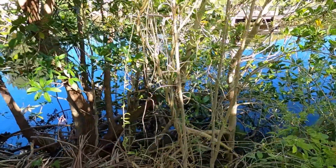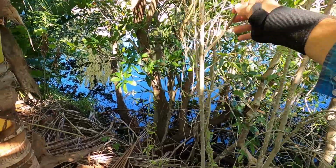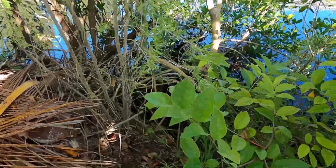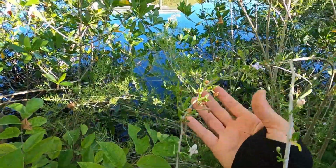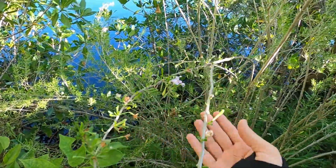This is a little native section. I can't remember what this is. I think it's called Christmas berry. It's like a native goji berry. It hasn't fruited for me yet. Got some pond apple in here that I've ignored. Here's another one of those. Oh, I hadn't noticed this is actually flowering, so this might actually fruit.